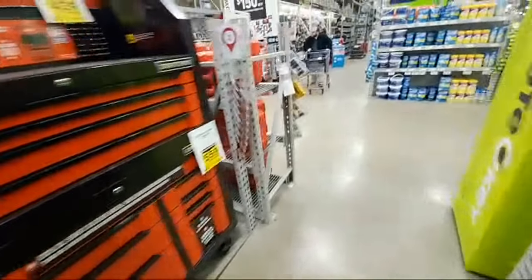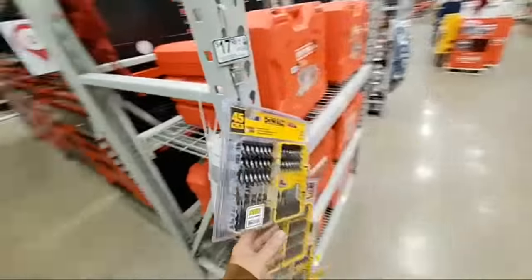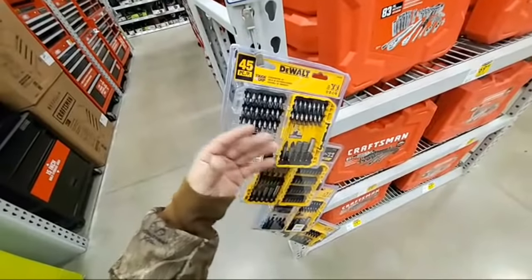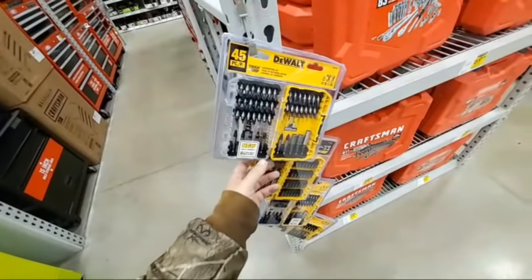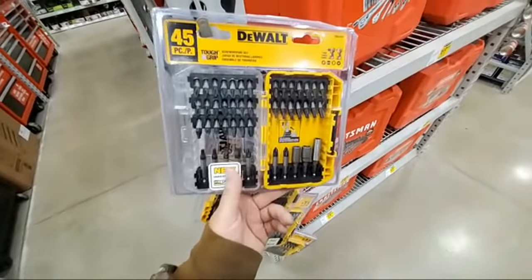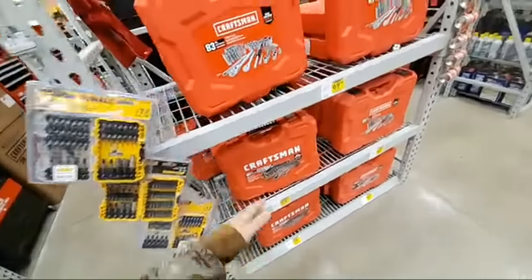All right, let's see what else. Here's a 45 piece. This is the tough grip, so this isn't even the flex torque or the max grip. And they want $18 for this. No torsion zone. Get your bits at the wall. I mean, we went over these.